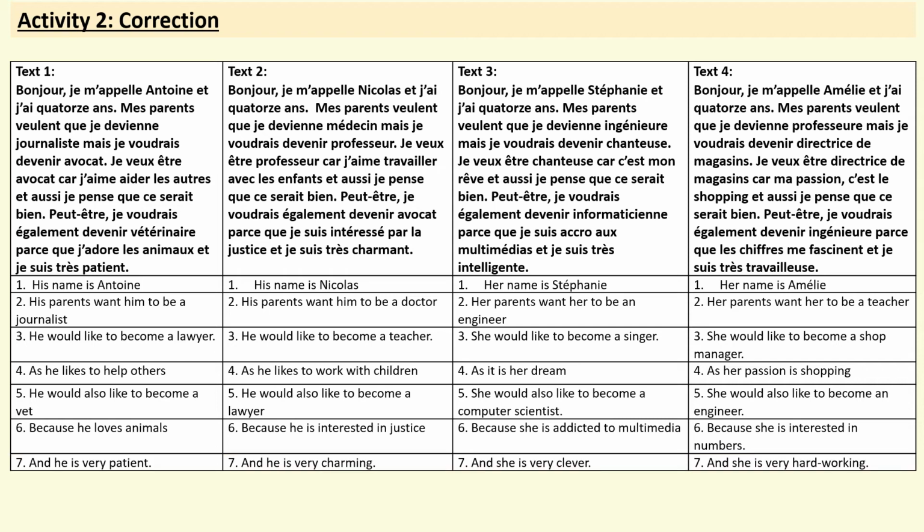And the last difference was about their character. So for text 1, he's very patient. For text 2, he's very charming. For text 3, she's very clever. And for text 4, she's very hardworking. So press pause, take correction. And when you're ready for your next activity, press play again.